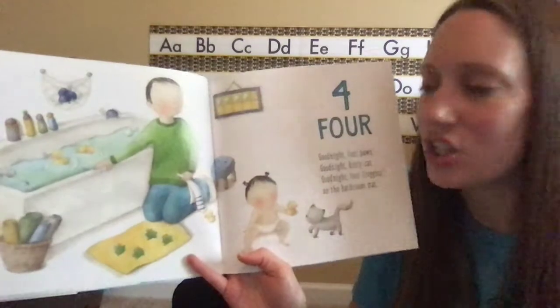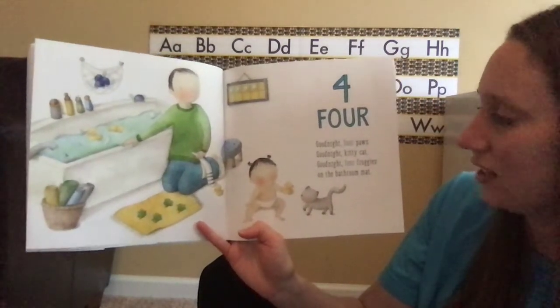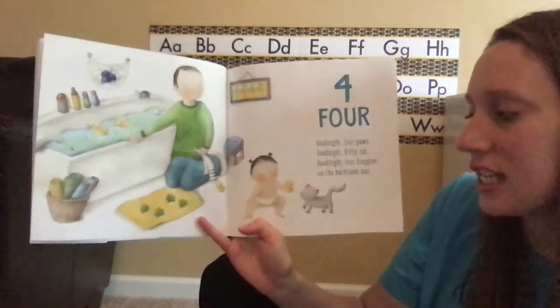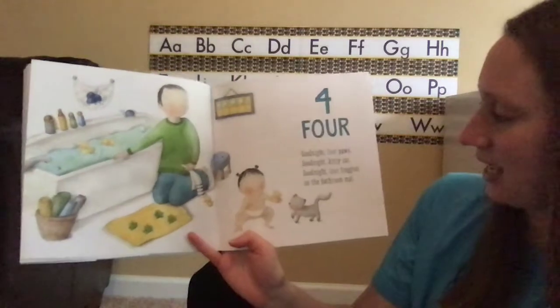4. Good night, 4 paws. Good night, kitty cat. Good night, 4 froggies on the bathroom mat.